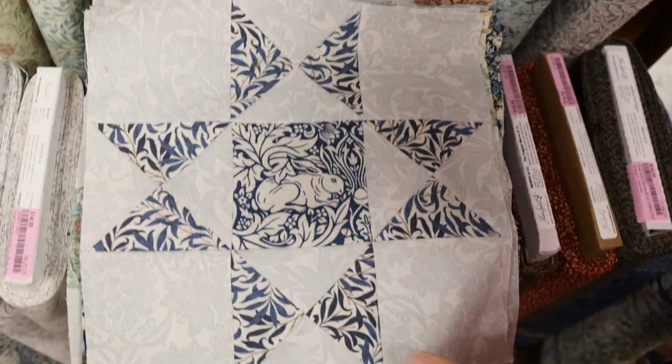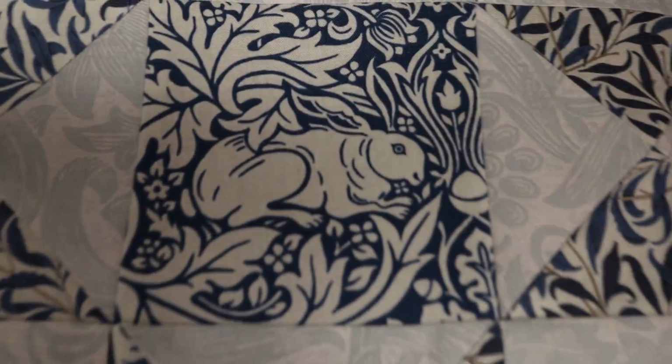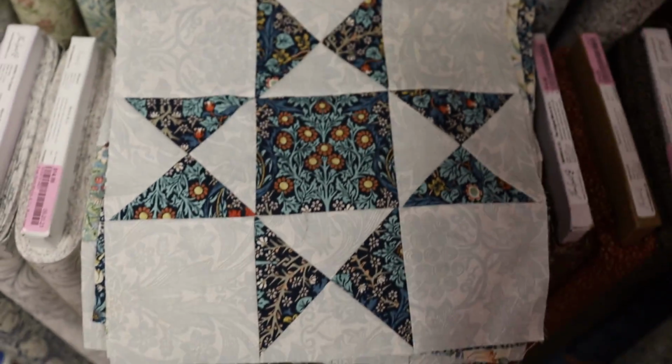Is there enough lighting? I know Peter's got a little bun in the center. He's so cute. Isn't he cute?